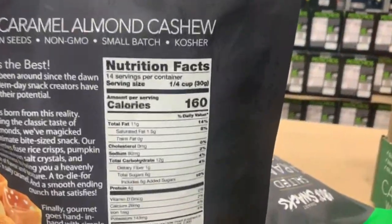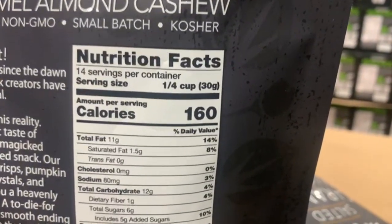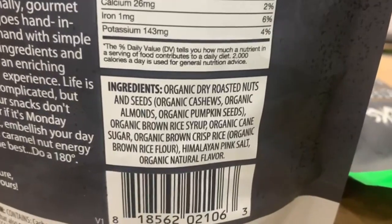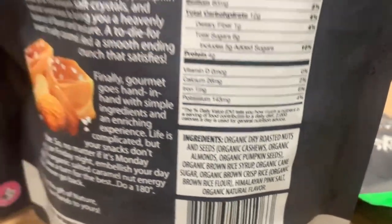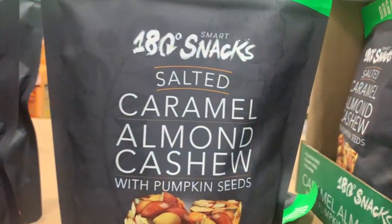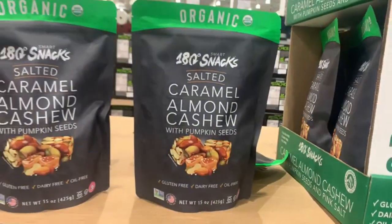Now let's flip this over so we can see the nutrition facts. 30 grams is the serving size, 160 calories, 11 grams of fat, 12 in carbs, 4 in protein. And there you have the ingredients list. Now remember that this item's also gluten-free, it's oil-free, and it's also dairy-free as well.